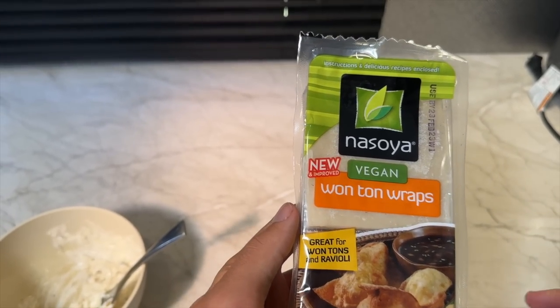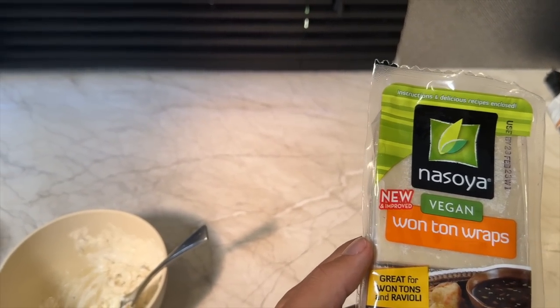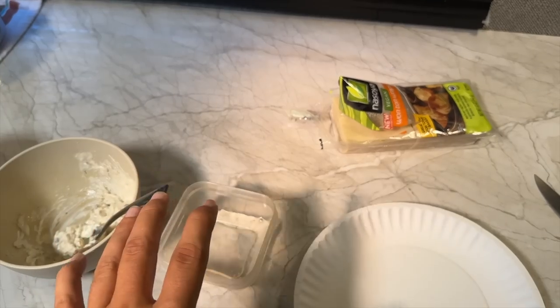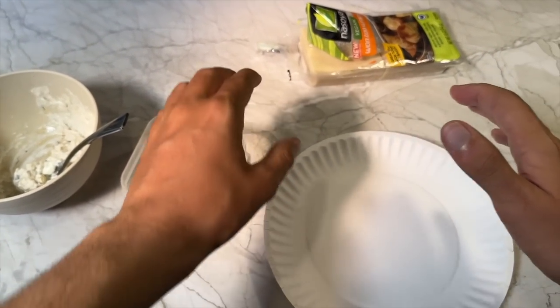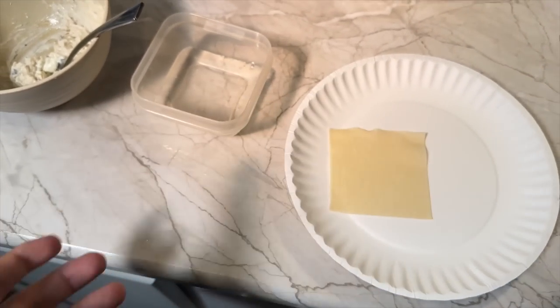Now this is where things get interesting. These are wonton wraps. I have never worked with wonton anything. I never made no wontons. How do you open the wrapper to the wrap? All right, let's test this out here. Again, I am not a professional by any means. I am an extreme beginner. So let's get this wrap right there.